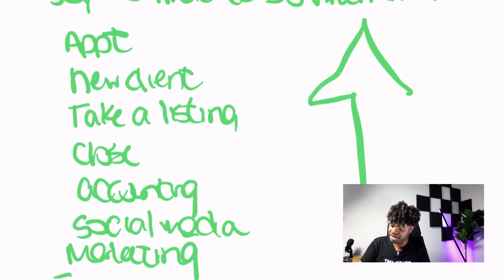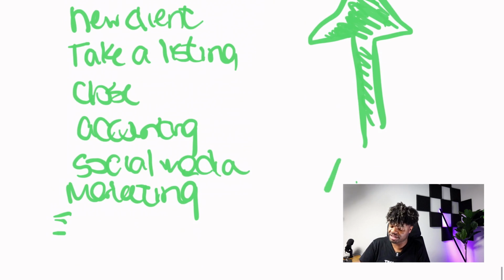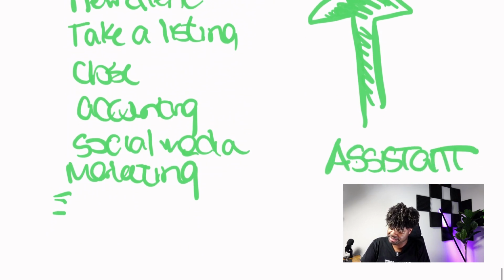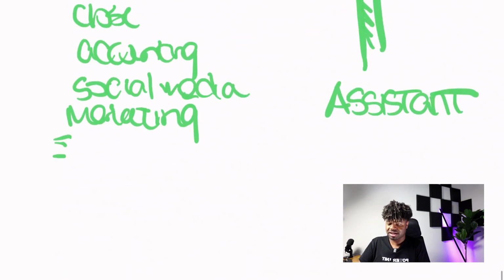This is what allows you to be scalable. Remember how I said hitting 100 homes a year isn't the easiest task, and you're going to want help or you're not going to have a life. Well, that's going to bring you to needing an assistant. To have an assistant, you have to have everything scalable, meaning it can't be all in your head.